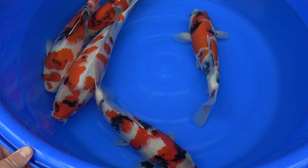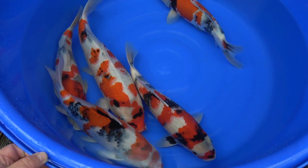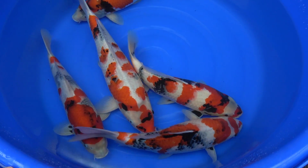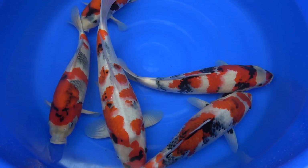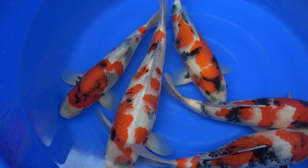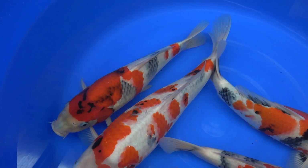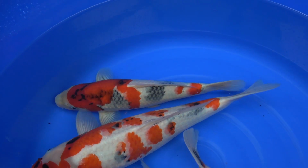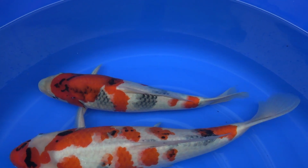Here we have fish 19 to 24 from the batch. Do those numbers mean anything in relation to the website or anything? No, just the 19th to the 24th we videoed. Again, the selection's been made in no particular order. And again, some very interesting, nice fish here. This one on the left-hand side, small, possibly male, but has really attractive characteristics about it.